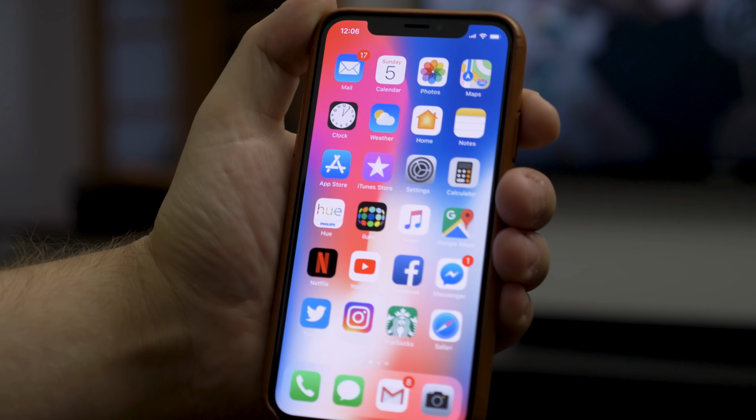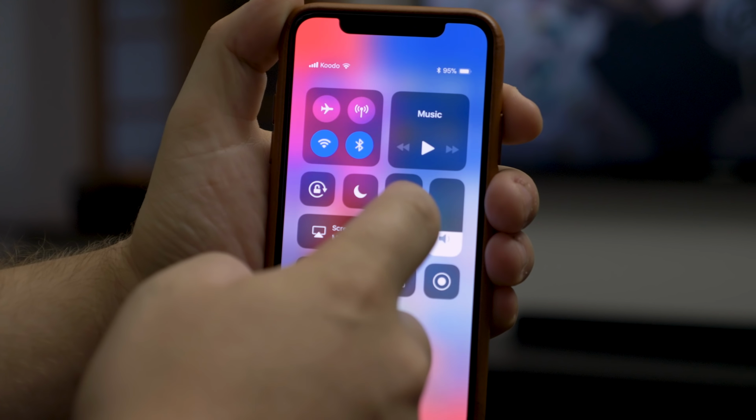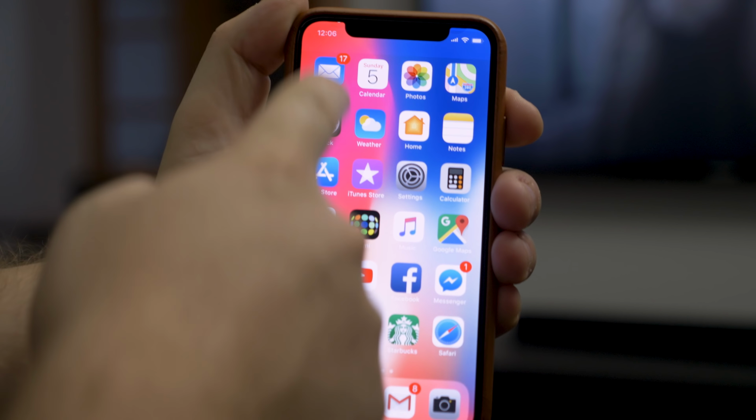First off, I want to talk about gestures. Obviously the gestures have changed a lot. And I know why they did it. It's a software thing. There's no home button. They've got to figure out ways to get in and out of apps. That's fine. But the problem is I have a brand new iPad Pro, which still has the home button and uses the old gesture. So jumping between two devices is kind of annoying.